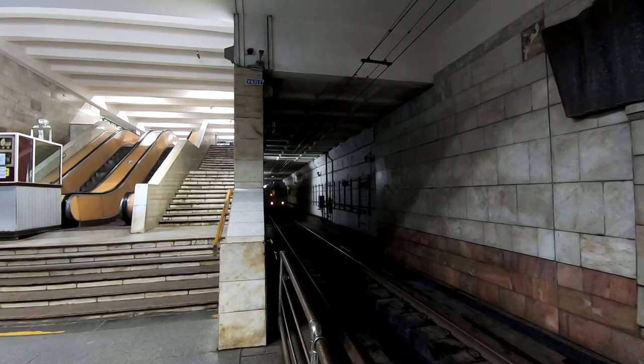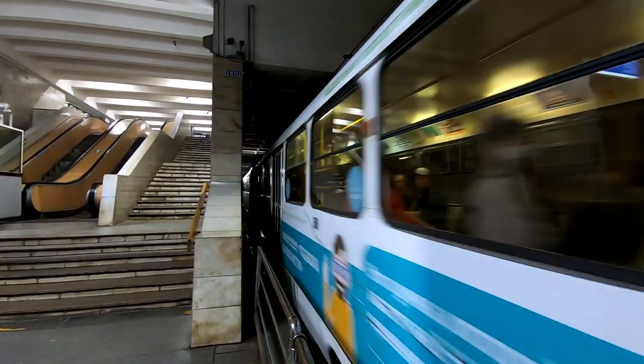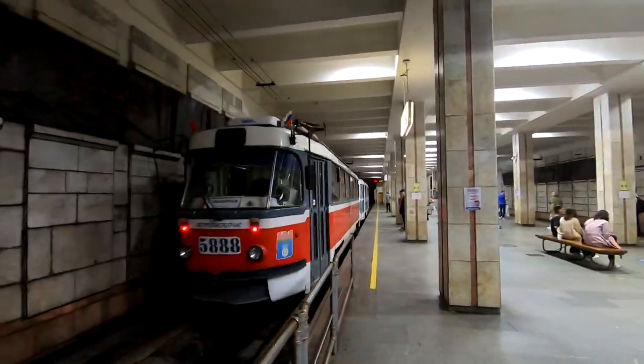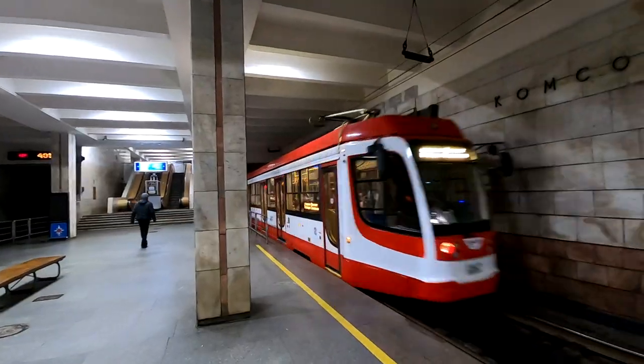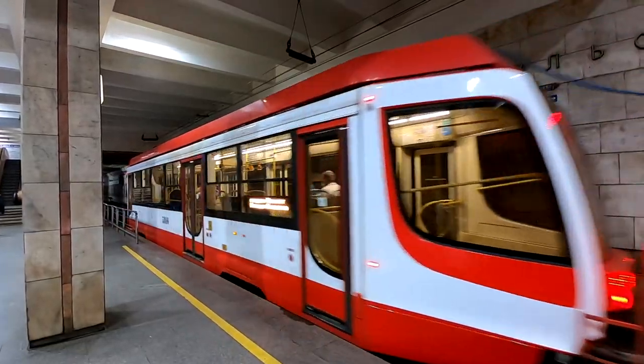The Volgograd Metrotram, also known as the Volgograd Light Rail System, is one of the most peculiar tram routes in the world. This is a unique form of public transport, a hybrid of tram and subway. The Volgograd Metrotram was founded in 1984 with the opening of the first stage of construction. At that time, the length of the line was 13.5 kilometers, of which 3.5 kilometers were underground.